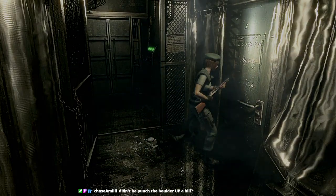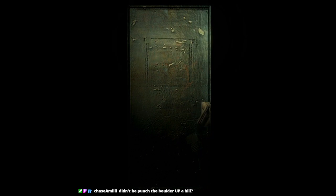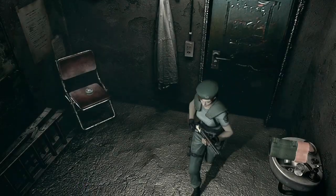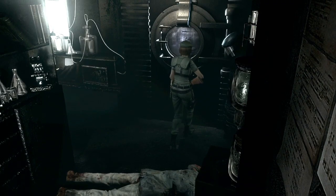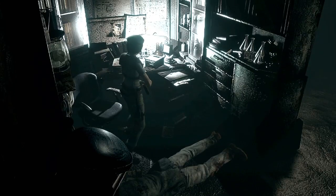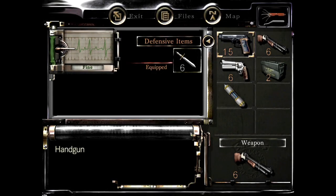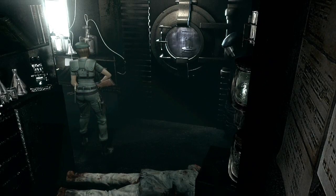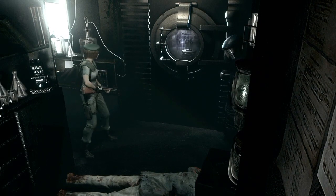All right, so we're gonna go in here. I wonder if this guy that we killed earlier is a Crimson Head. Oh, boulder punching Chris Redfield. Oh, he is still here. Jesus. Okay. Well, let's see if we can... Is he gonna wake up if we walk over him? No, okay. All right, so there are some grenades in here, too. Do I want the grenades? Nah, I won't need them.